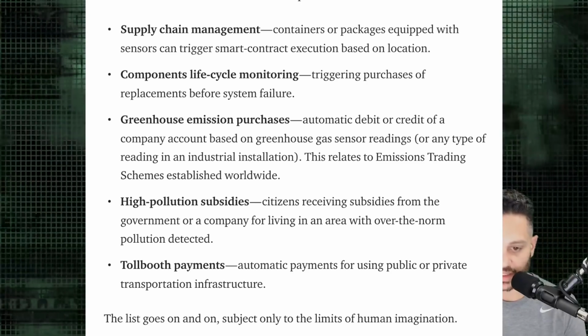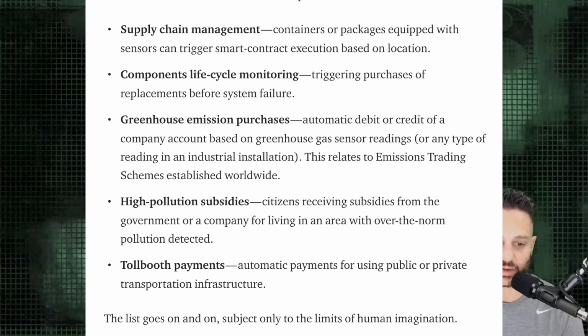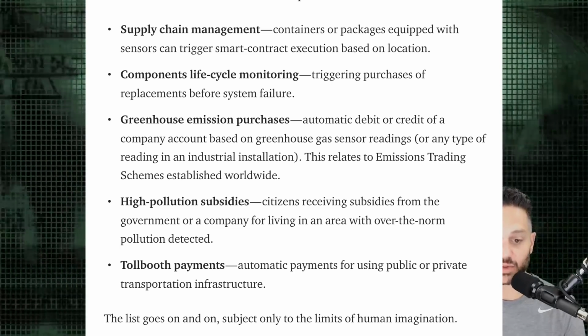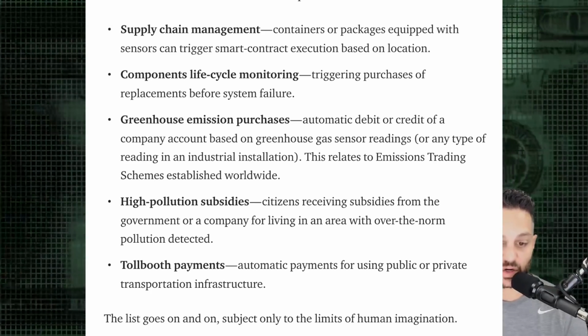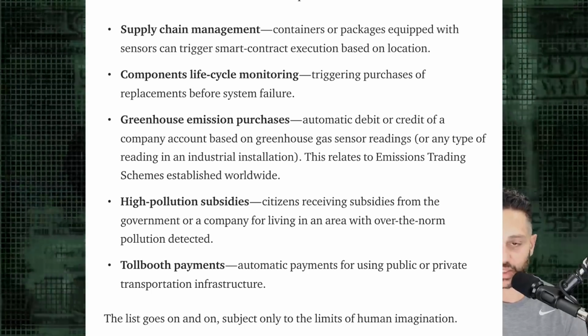Supply chain management: containers or packages equipped with sensors can trigger smart contract execution based on location. Components lifecycle monitoring: triggering purchases of replacements before system failure. Automatic debit or credit of a company account based on greenhouse gas sensor readings. This relates to emissions trading schemes established worldwide. So you get the picture.